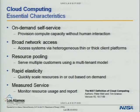So what are the essential characteristics for cloud computing? Number one, on-demand self-service. You need to be able to provision compute capacity without human interaction. Number two, broad network access, being able to access those systems via heterogeneous, thick or thin client platform. Number three, resource pooling, being able to serve multiple customers using a multi-tenant model. Number four, rapid elasticity, being able to quickly scale those resources in or out based on demand. And number five, measured service, being able to monitor what you're using today and report on that. These are the 5 essential characteristics, as per NIST, for what a cloud is.